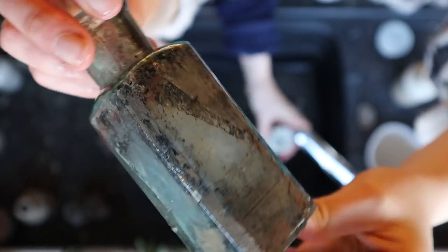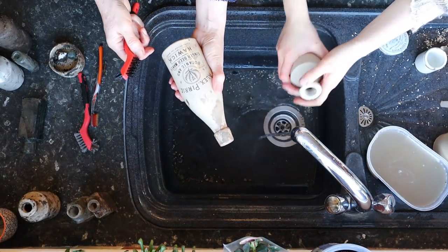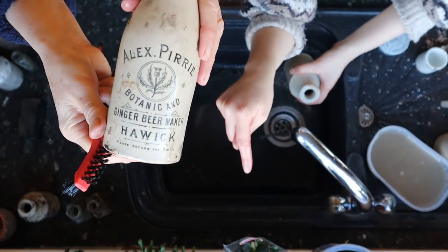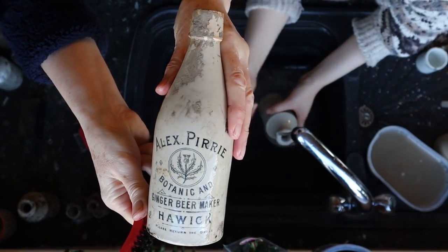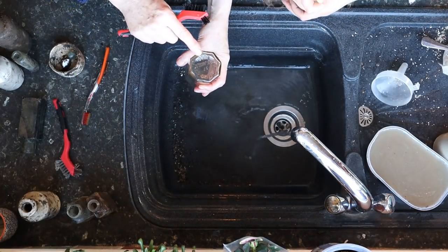It's got similar on it. My favourite bottle. This guy. No, better this way. Yeah, there we go. You'll see it better later, I think. Oh, this has got the date on.